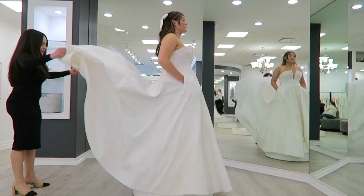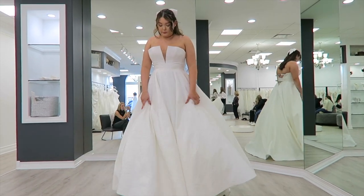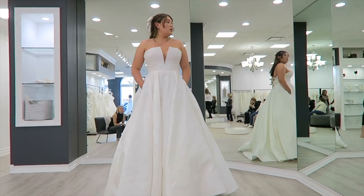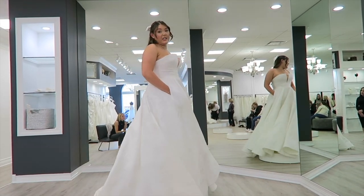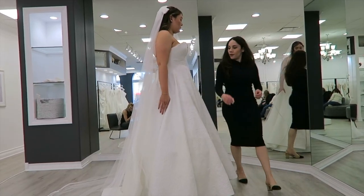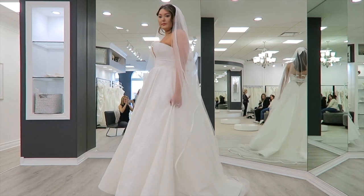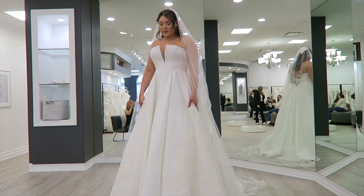Pocket. I think it's fun. It's different. Yeah. Thoughts, opinions. I think it's a blend of that clean cut one but with some flair. Yeah. Cinches you in really beautifully. You look really good. Yeah. I like the clean veil. Yeah, I like the clean veil with it. You're really pretty. Yeah. That is gorgeous, Kayla. Yeah, I think it's a top contender. That is, yes, princess vibes.